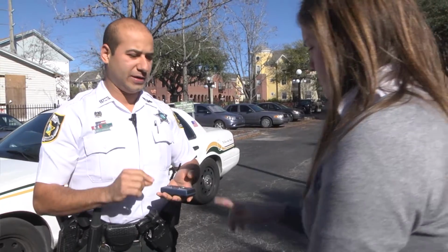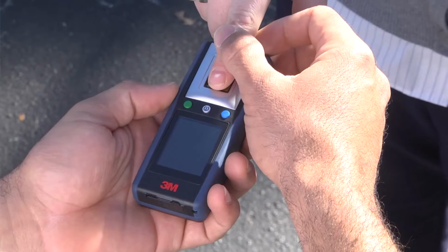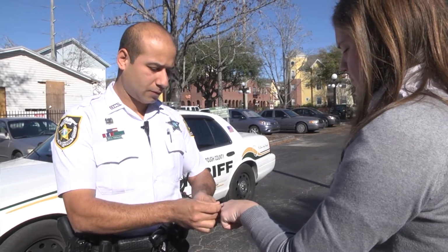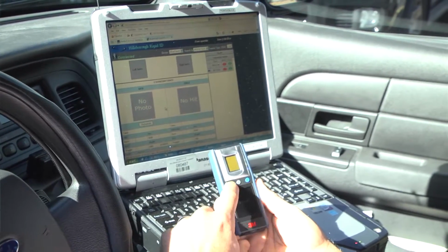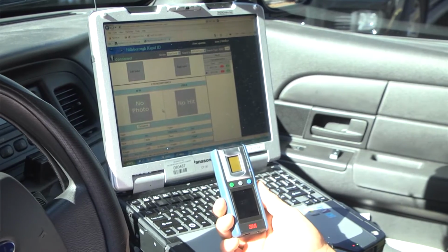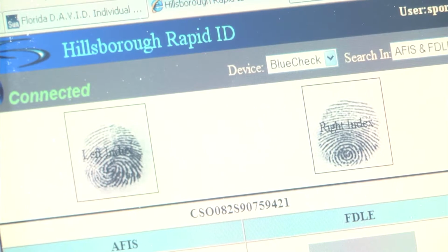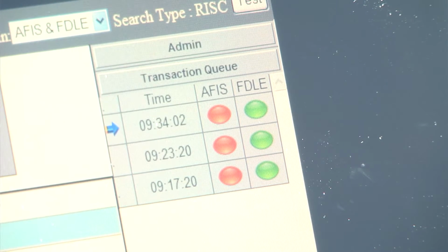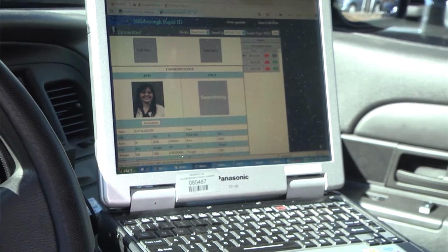Essentially what we're going to do is take an index fingerprint from your right hand as well as from your left hand. That fingerprint is then basically photocopied with this piece of hardware and sent to our computers via Bluetooth. Once it's there, it gets sent to two different databases, one which is AFIS, the other which is FDLE, a larger database. Those fingerprints are then researched and we get a hit back if we have one of those fingerprints in the system. It'll then tell us who the person is, their social security number and date of birth, which therefore allows us to identify them.